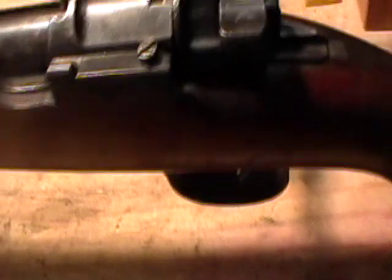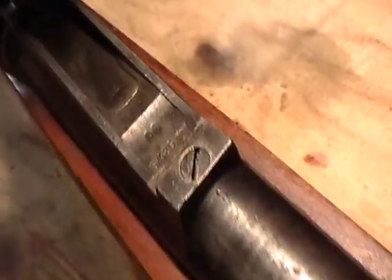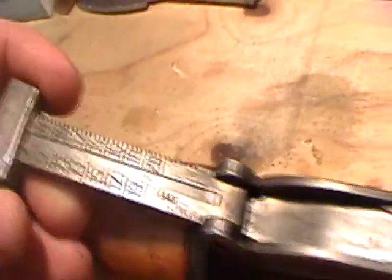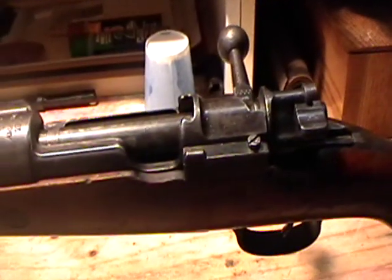So most of the pieces on here are matching. Some of them that have the S42 stamp were re-stamped to match and installed. A Mauser factory could have been installed by the Mauser S42 factory.